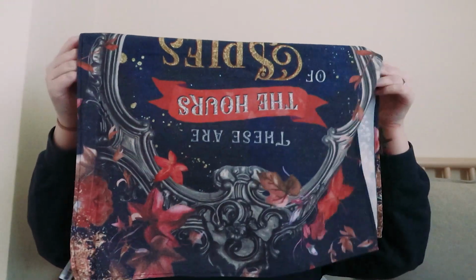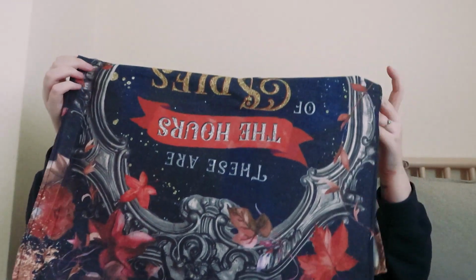This is too big to be a tea towel, so I assume it's a tapestry. No, it is a tea towel. It's just gigantic. This is the size of a tea towel. It's double the size of a tea towel. Is this going to be useful?